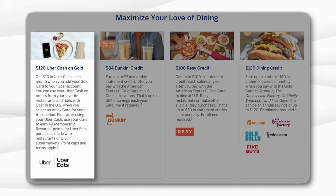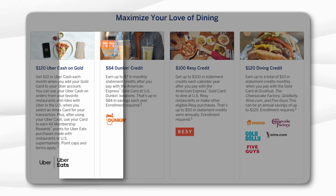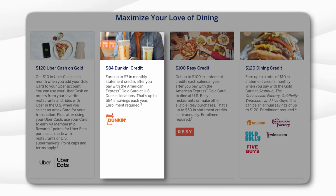Now, the card does come with a hefty $325 annual fee, but comes with over $500 in annual credits and benefits that can help offset the annual fee, provided that you use them. You get $120 of Uber Cash annually, which comes as $10 a month of Uber Cash that you can use on Uber Eats orders or Uber rides in the US when you use the Amex Gold as the payment method. You also get an annual $84 of Dunkin' credit, which comes in the form of $7 monthly statement credits after you enroll and pay with the Amex Gold at Dunkin' locations.